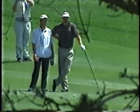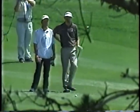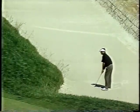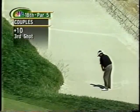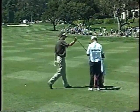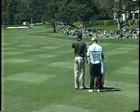As we shift over to the 18th and pick up Freddie Couples, his third shot to this par 5. Chance for a birdie finish for Fred. Back over to the par 5 14th.